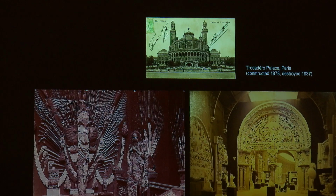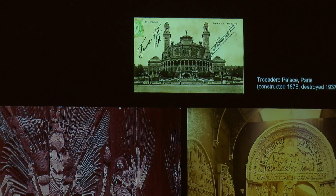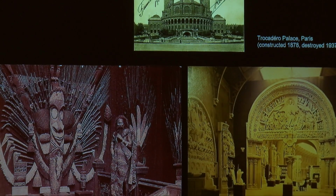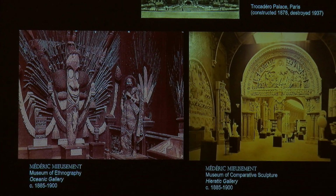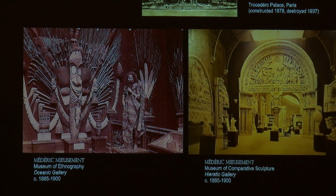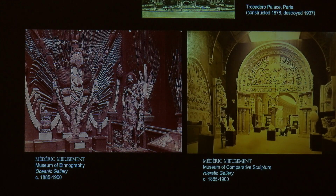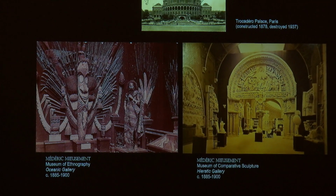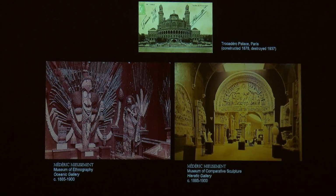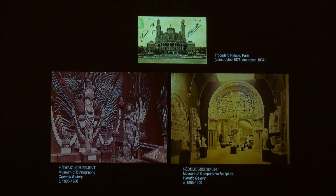One was the Museum of Ethnography, where Picasso had his famous encounter with African art. And on the right is the Museum of Comparative Sculpture, which had casts of medieval buildings from the 12th century, and then as the museum developed into the 13th and 14th centuries. The comparative element was to locate French Romanesque, the earliest part of medieval art from the 11th to the 12th centuries, as the kind of indigenous primitive to which African art and oceanic art were then compared continuously through the juxtaposition that was made available through these museums.